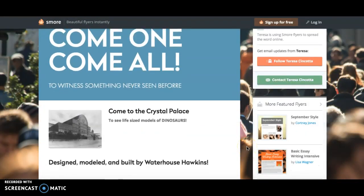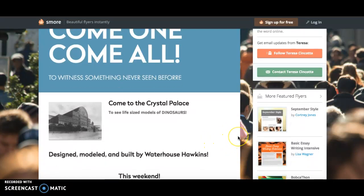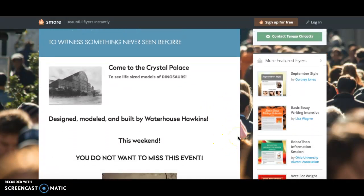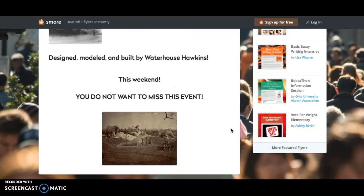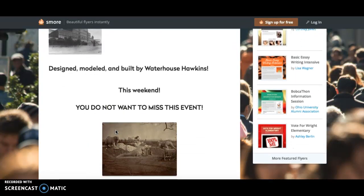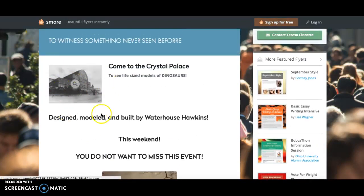Come one, come all, to witness something never seen before. Come to the Crystal Palace to see life-size models of dinosaurs, designed, modeled, and built by Waterhouse Hawkins. This weekend, you do not want to miss this event. I have chosen some photos of the actual dinosaurs in London by the Crystal Palace, which is where he has put them.